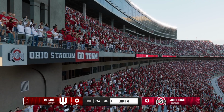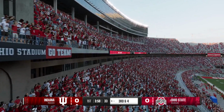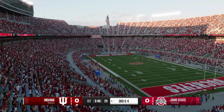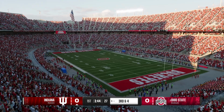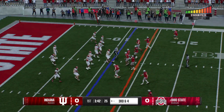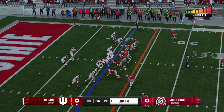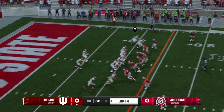All right, well, the offense here, they're trying to get this run game established. They obviously don't break off a long run there, but they're just trying to find their footing at this point. This crowd, full throat, splitting the eardrums and letting them know it's going to be a long day.